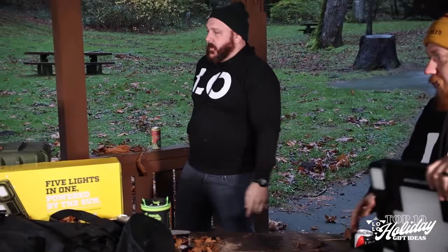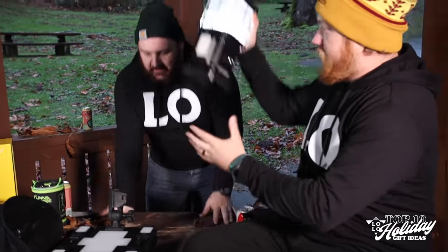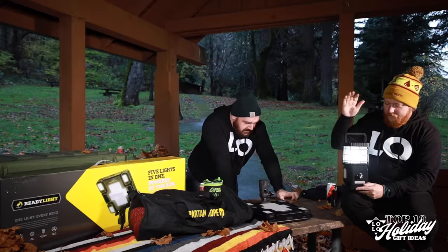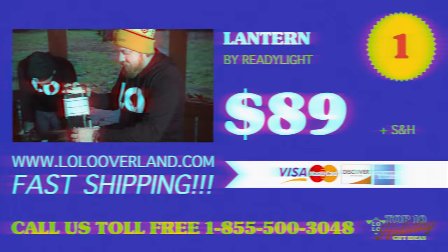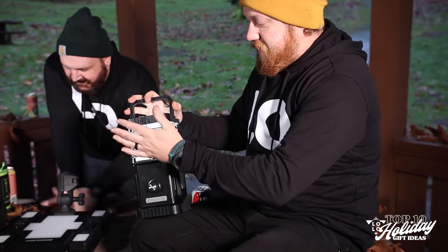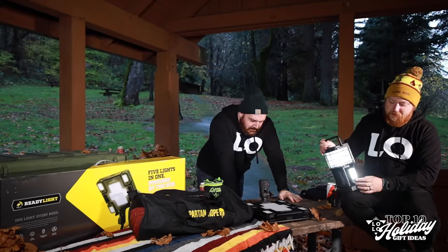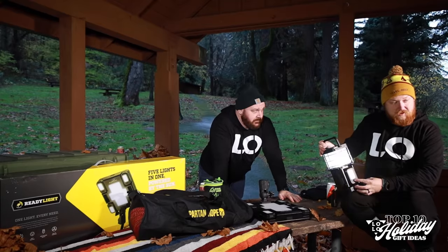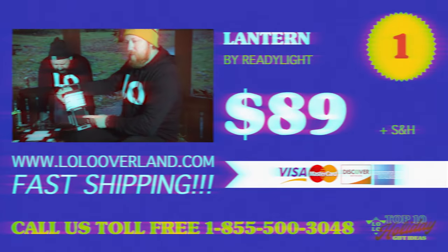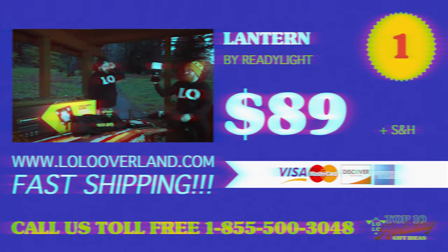Number one! To go hand in hand with that pup is its little brother, the camp lantern. The Readylight Camp Lantern. This thing is a great deal. You get the lantern, which is dimmable LED. It's got the tiger-proof cage. Two more LED pod lights, which are the new ones, which also go to amber lighting, which is super cool, perfect for the fall and for the bugs. Also has a detachable Bluetooth speaker. $89. This is quite the deal. These are going to go quick, and that's why that's number one.